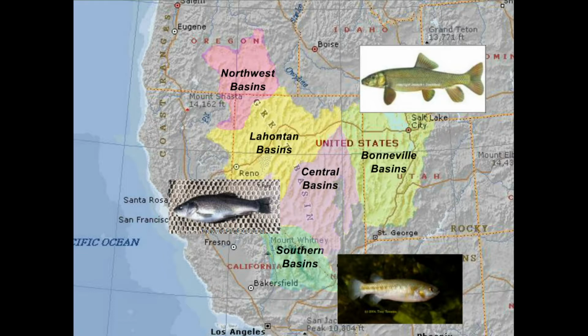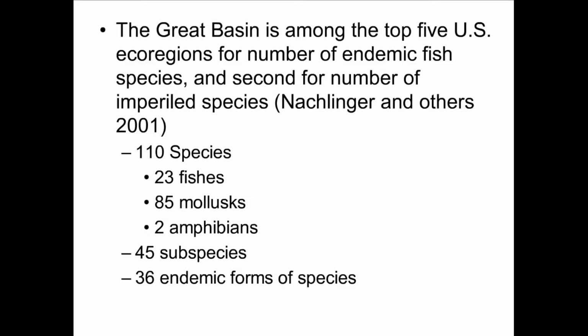So these systems have undergone a lot of natural change over a fairly short time period. But one of the things that this has done has led to the Great Basin being among the top 5 U.S. ecoregions for the number of endemic fish species because of that sort of rapid change. But because that change is already naturally fragmenting populations and resulting in less habitat, it also is second for the number of imperiled species.